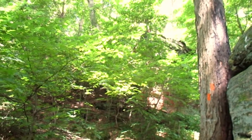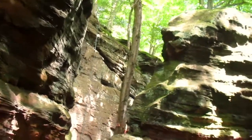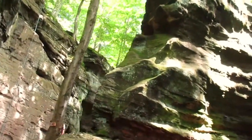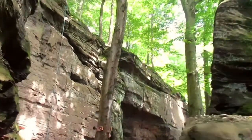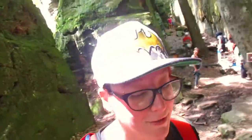There's people up there. So there are people rock climbing up on Whip's Ledges, so I don't really want to record too much of them without their permission. We're just gonna keep walking around, and if you see them in the background, cool. All right, coming through some ledges here. Yeah. There's rock climbers everywhere. Everywhere. That's what you do here.